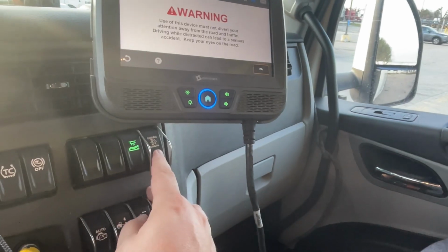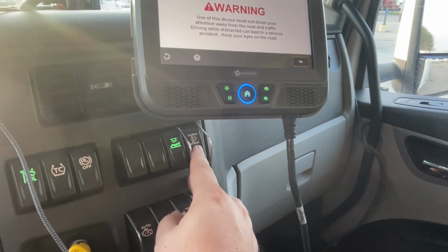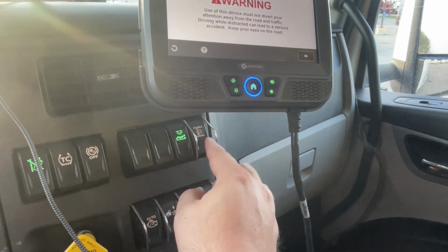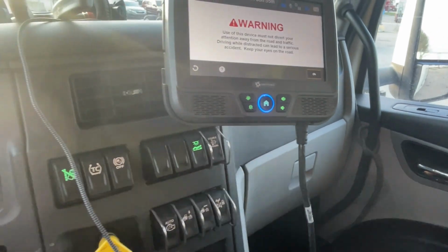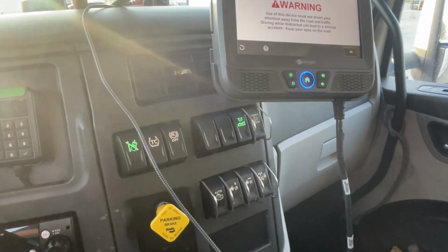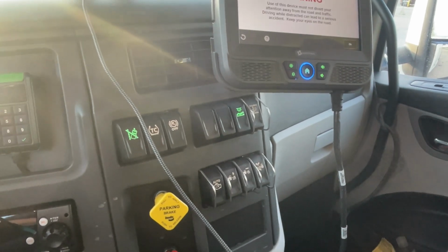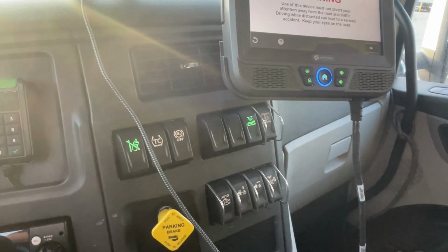This, I believe, is for disabling the regen cycle, which again has to do with the aftertreatment system that cleans up the exhaust. For the most part, the only reason you'd want to do that is let's say you stopped at a fuel station and you're going to put diesel in the truck, and all of a sudden it decides now's a good time to do that. It's no, now's not a good time to do that. You can disable it there.